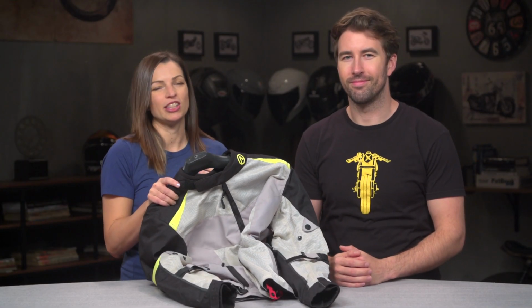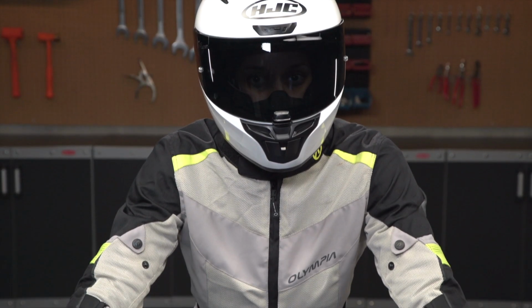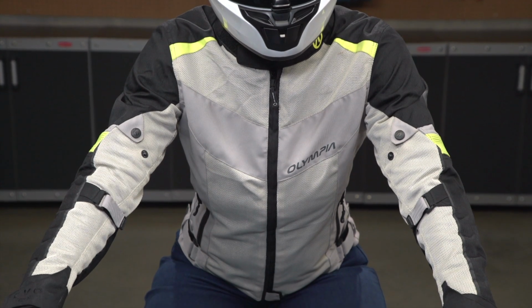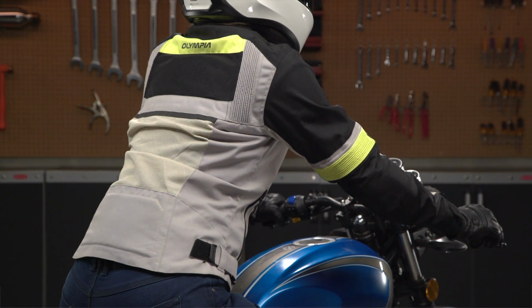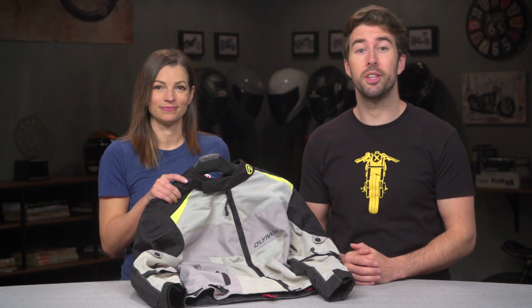This has been another go-to option for many riders looking for a jacket that provides excellent versatility at a great price. The Eve 2 features a 600D abrasion-resistant outer shell with a cool mesh lining. You'll also find CE2 armor at the shoulders and elbows, and Olympia includes a CE2 back protector as a standard offering. A great value add that is pretty rare. That is a great value add because not every manufacturer is including that.